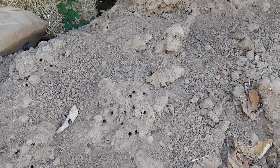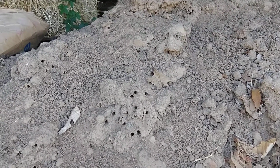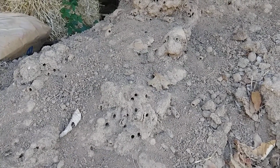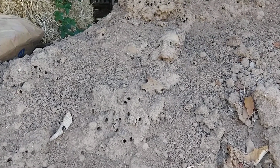Most people get stung by wasps like yellow jackets or paper wasps. Bees almost never sting anybody, even though they are capable of it. The only time you're ever going to get stung by a bee is if you accidentally step on one with bare feet or something like that.